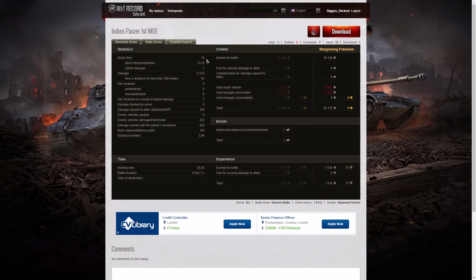He fired 14 rounds in that game, got 11 direct hits and 10 penetrations, and 1 splash. Damage of 2,514 hit points, of which 93 were at more than 300 meters. He received 3 hits by way of splash damage from enemy Arty. Yes, they were definitely trying to kill him because they could see he was a serious threat.